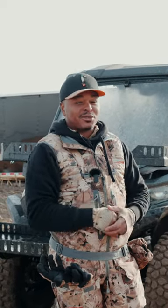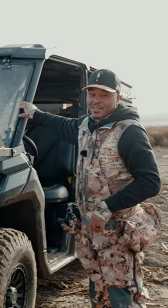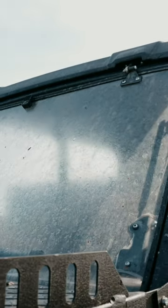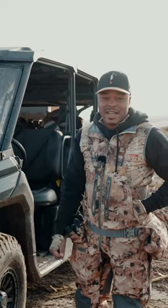Today I want to talk about my favorite features on my Can-Am Defender. Man, we love it, and just want to walk through the little things and show y'all what we like. Defender XT, first things first, duck hunting wise and just all things outdoors in the cold, man, you gotta have a windshield. It blocks the wind, and this Can-Am is pretty awesome for providing those. Just check them out, you can add that onto any machine.